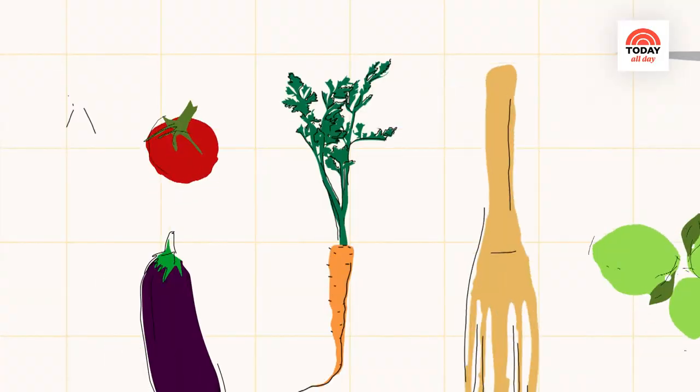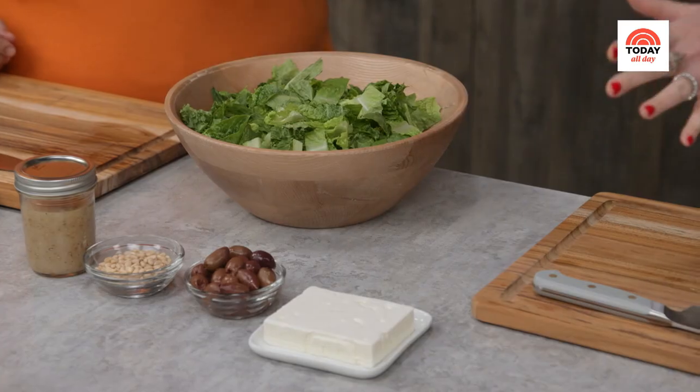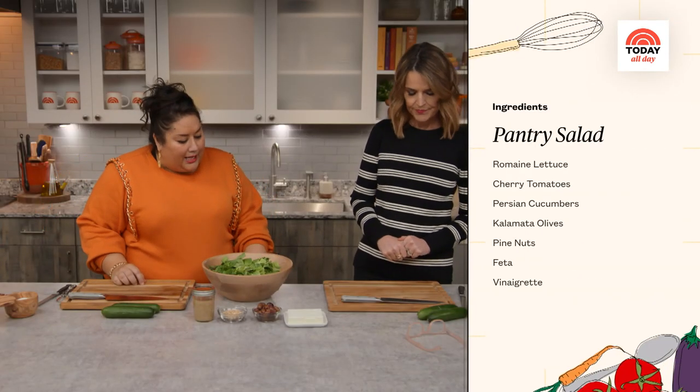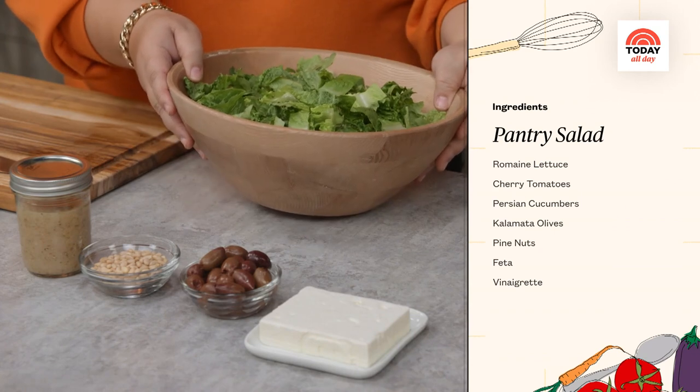Oh, my gosh. If there is one thing I love at Shuka, Ayesha, it's your salads. I love salad because it really represents the bounty of what is being grown. We're kind of doing a pantry salad, if you will. So I found these things in the refrigerator. And we have some romaine that I've just roughly chopped up here.